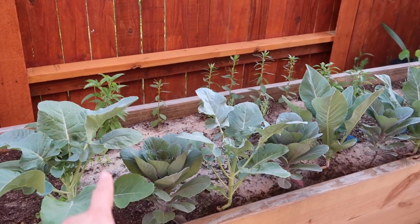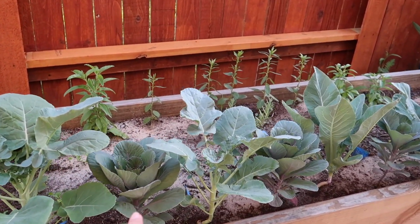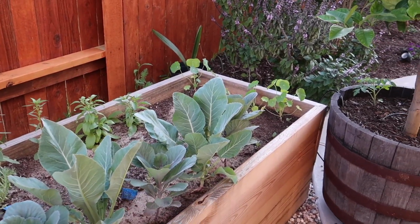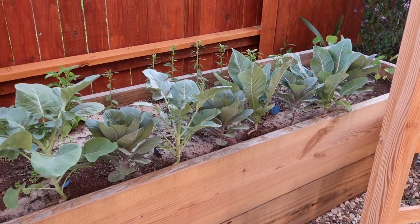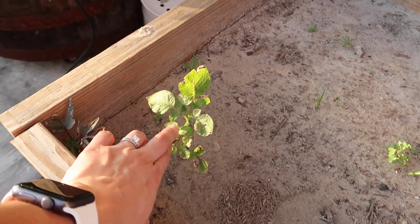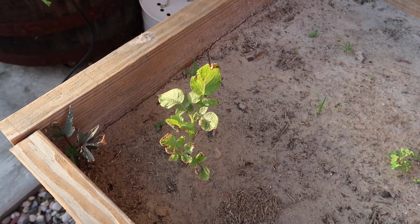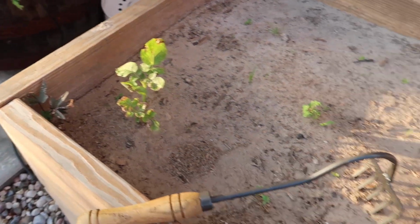I did one broccoli, one flowering kale, one broccoli, and then over here I have 2 cauliflowers, and that combination is also doing really well. This hasn't really grown much. This is the one I found in the compost. It's a potato. Also found that in the compost, and that's coming up.